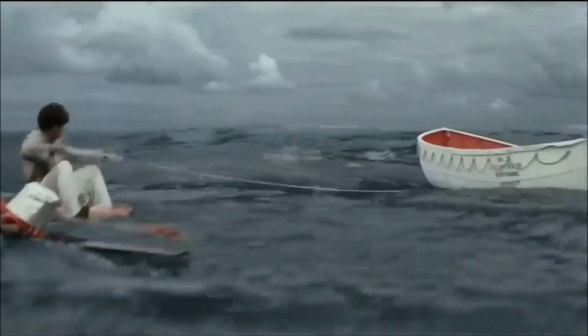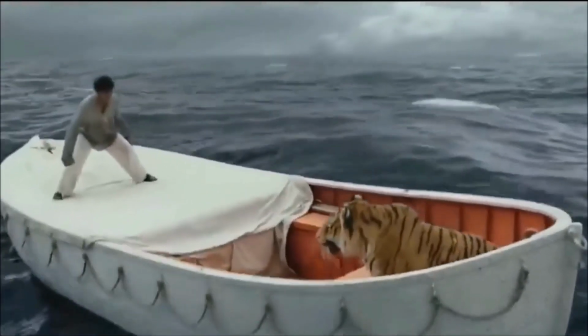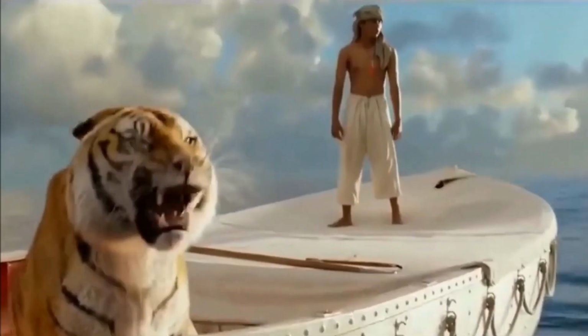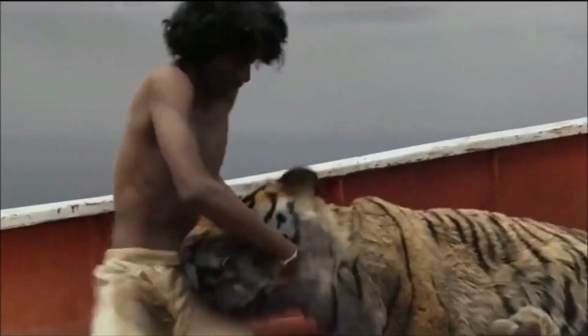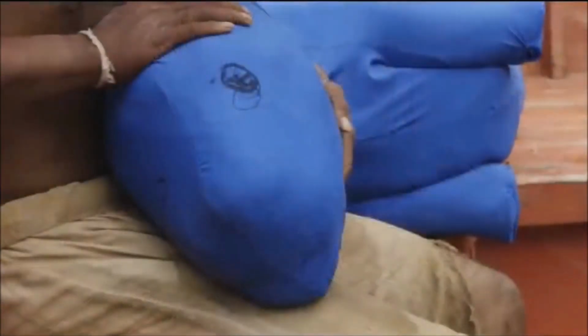Now let's take a look behind the scenes of the movie. A boy is shown in a boat with a tiger in the middle of the ocean. But this film was actually made using a blue screen. There was no tiger in the boat. It was created using CGI, computer-generated imagery. Yes, for the close-ups of the tiger, a prop was used instead. This means the entire film was a marvel of special effects.